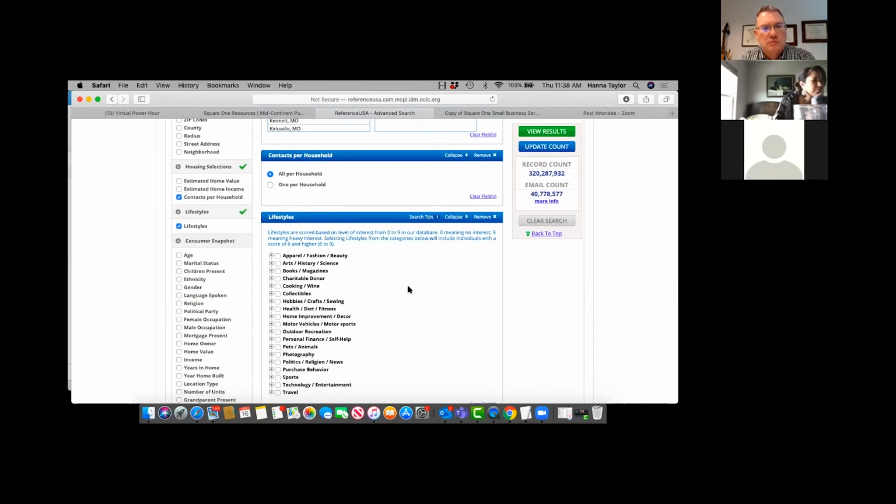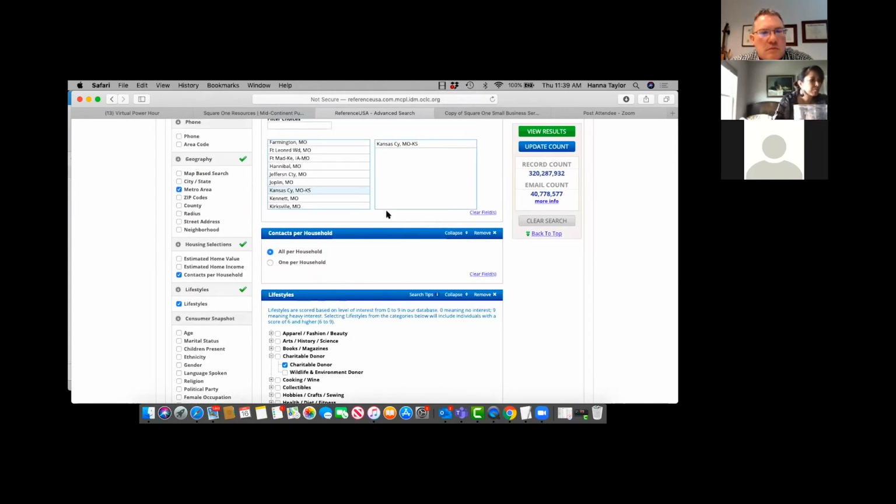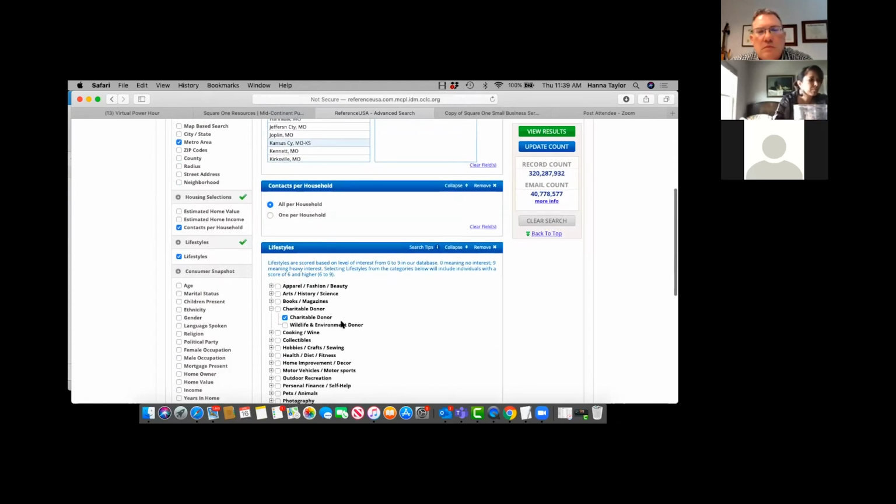If you are a nonprofit and you do a yearly fundraiser and you send out a direct mailer for that, see this charitable donor? If we open that up, we're like, listen, I want everyone that is a charitable donor, as deemed by this database, which collects information from like 16 different resources. I want to know who they are, and I want their contact information. So this is everybody in the Kansas City metro that's a charitable donor.